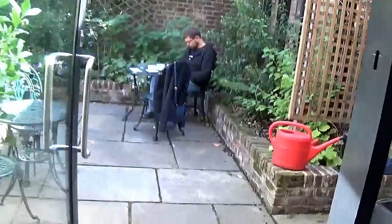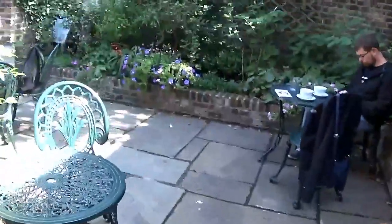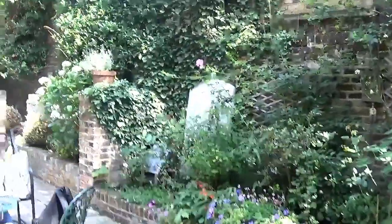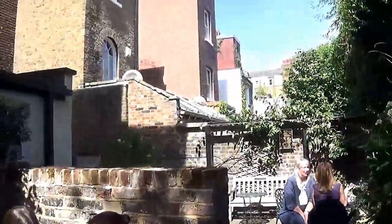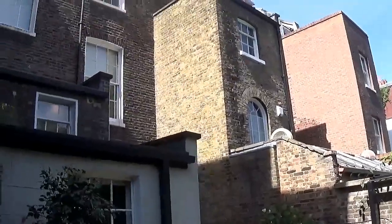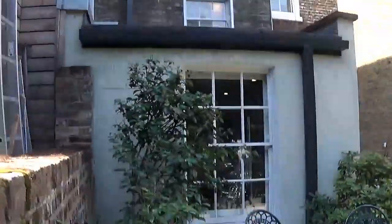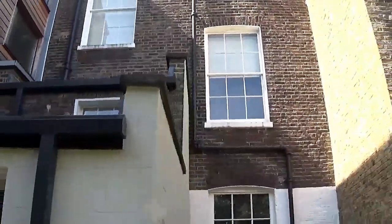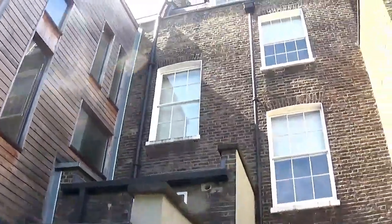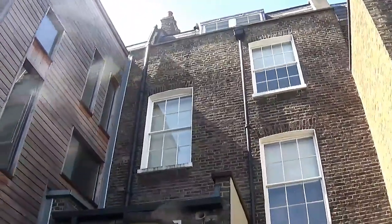But let's have a look. Let's have a nosy. Oh, nice little garden. Oh, wow. That's pretty cool. Nice. So there we go, folks. So this is Charles Dickens' house, or was, for 2 years at least.